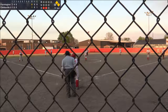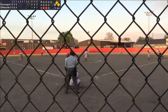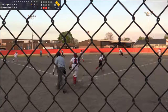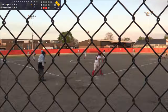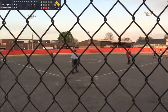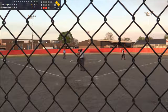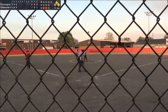Sage John steps in the box with an RBI chance. Here's the bottom of the third with two outs, Lady Cardinals lead the Lady Panthers 6-1. Showing bunt, but full back. Scooped up by the pitcher, thrown to first for the third out. That's no runs on two hits, no errors, two left on. And on to the fourth, it's 6-1 Lady Cardinals.